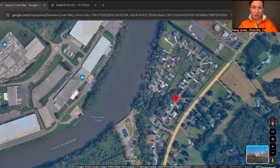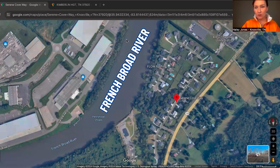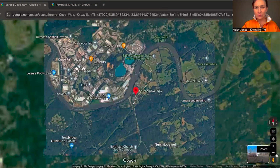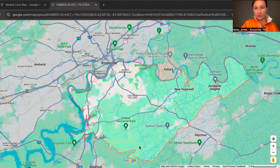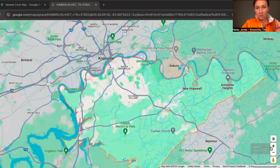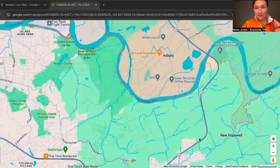So essentially, you see water frontage here. This is the community little fishing dock, and then you see French Broad. So I'm gonna zoom out so you can see that this is John Sevier, South Knox, and it's almost as far east as you can go in South Knox. Because if you look, here's New Hopewell, here's John Sevier, right? And then if I look at just a 37920 zip code map, which is what this is, we are over in this area, right? So we are very close to that zip code line when it comes to Serenity River neighborhood.